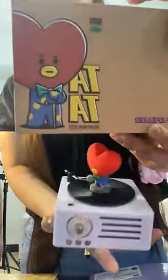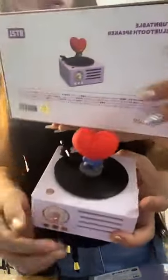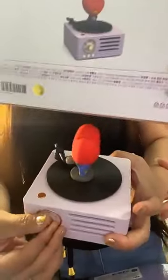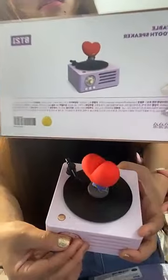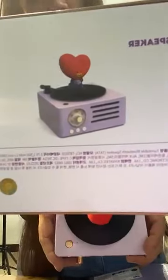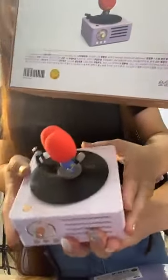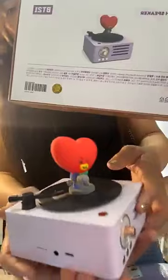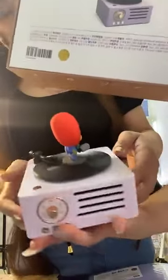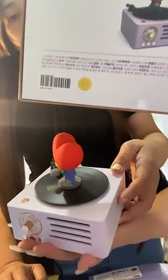Unboxing video and a description video that we can share with you. You can see the sound is very loud. This is BTS BT21 TATA wireless turntable Bluetooth speaker.